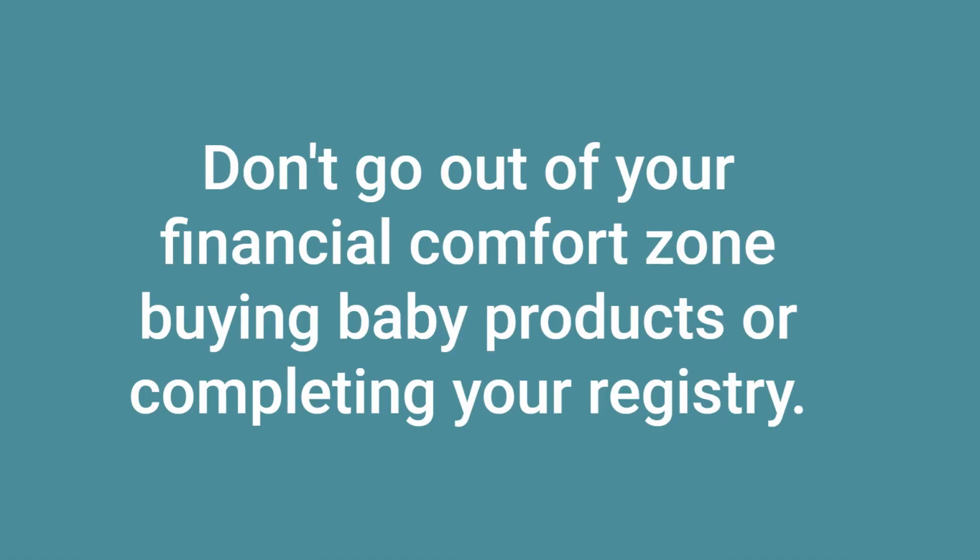Number 3, please don't go out of your financial comfort zone buying baby products or completing your registry. One great way to reduce your spend and your environmental footprint is to buy secondhand products, whether it's clothes or a carrier. Most baby products are used very lightly. I know because I have a ton of baby stuff that I've barely used myself.